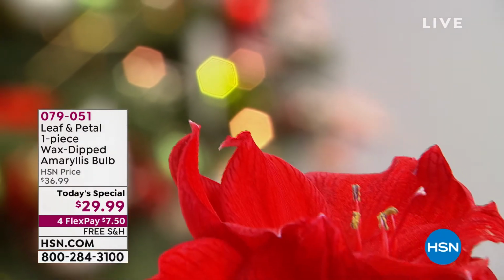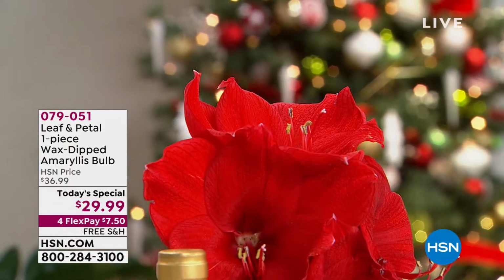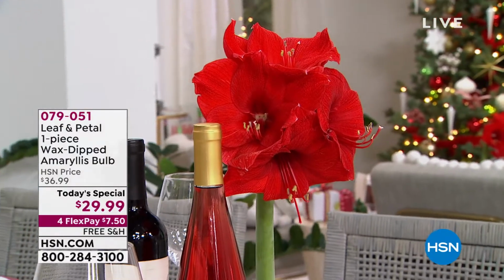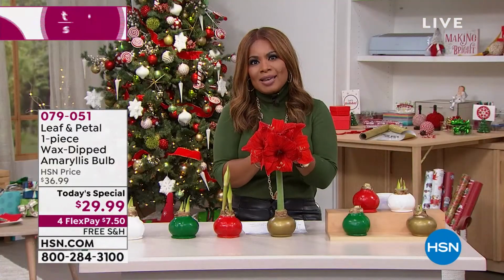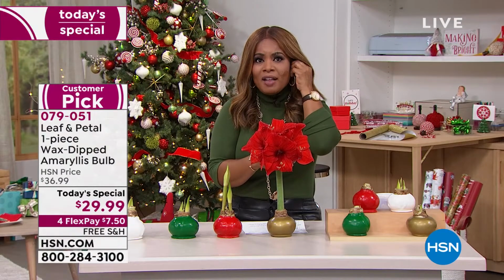It's the only order of the year, and it is the most spectacular, beautiful, live flower. It is the Amaryllis bulb that in 4 weeks, you will get this most spectacular, beautiful presentation that will last anywhere between 6 and 8 weeks. This is the only day that we're gonna be offering it as a today's special.